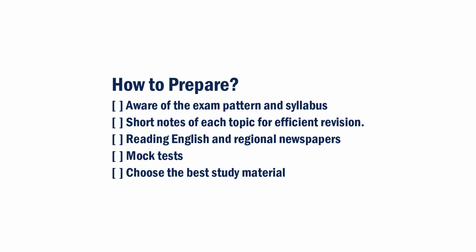Regular revision is also very necessary for retaining the topics. Reading English and regional newspaper is highly recommended. It will help in the general knowledge part as well as the language knowledge section of the exam. Candidate should give several mock tests. It helps with the time management. Candidate can attempt mock test at any websites. Candidate are advised to choose the best study material. The study material should suit the candidate's preparation strategy.